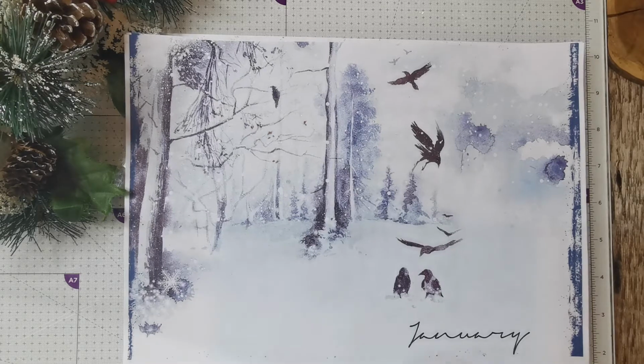So this is her, what is it called? It's called January Winter Junk Journal Kit, and it is massive. It has 12 pages of kit pages and 18 pages of embellishments and ephemera. So altogether that's 30 pages. Absolutely massive.